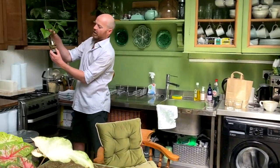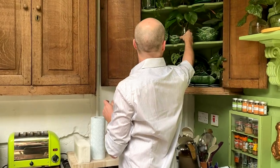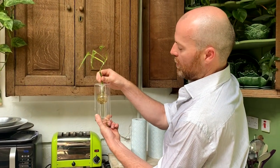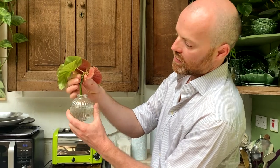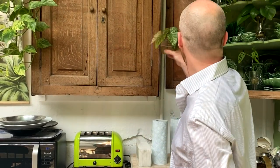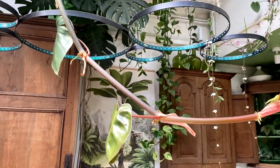So all of these guys, as long as you cut a leaf node, they'll root. Just chop it off, make sure there's a node, and it'll root, and then you can put it straight in soil and grow it. All these begonias are just rooted in water. And it's a whole fresh new plant. So you don't need to buy a new plant every time.